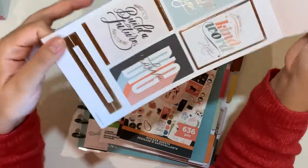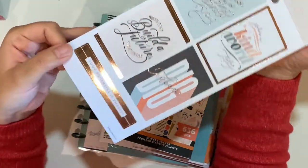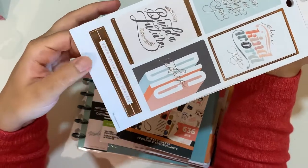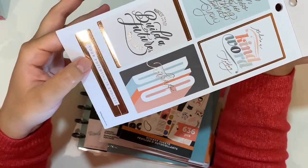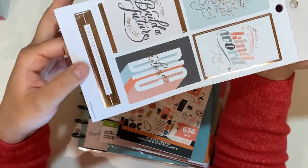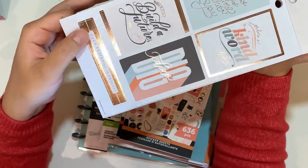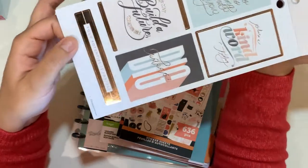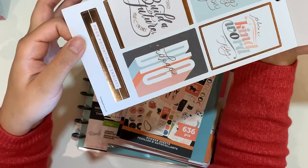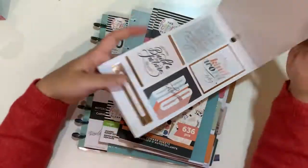It's very difficult because, as I mentioned, on my planner I actually have the dots that I use as bullet points in rose gold. And I thought they were going to go well with the copper foil, but actually you can see the difference. And now I'm not sure whether this is copper foil or rose gold. I'll have to put them side by side.